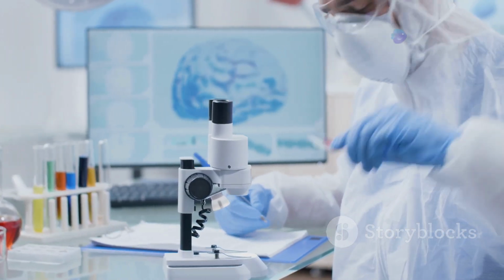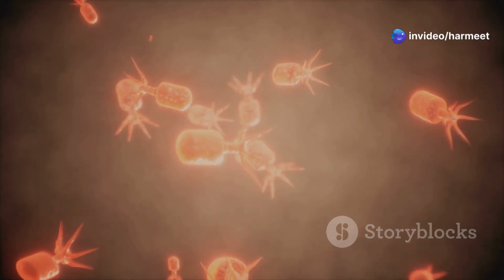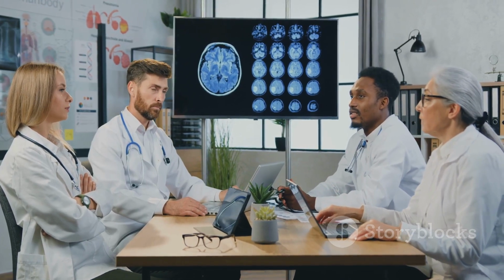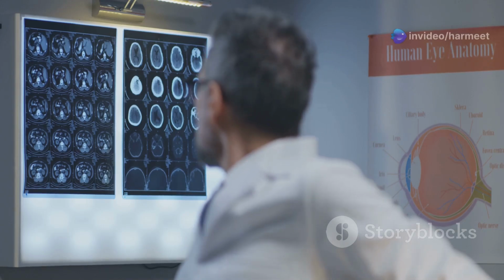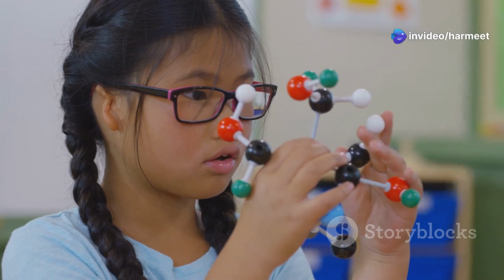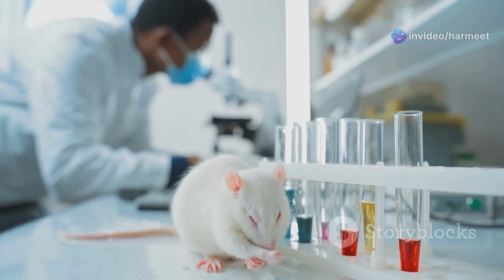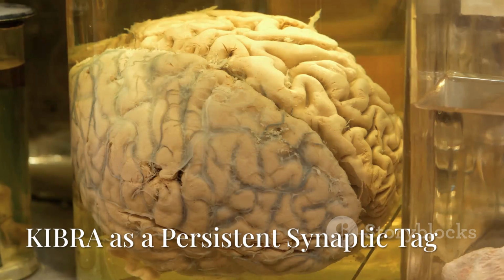KIBRA and PKM-zeta collaborate to maintain long-term memories. While PKM-zeta proteins degrade within days, their partnership with KIBRA forms a stable complex that preserves synaptic strength. This interaction ensures that memory traces remain intact even as individual molecules are replaced. Disrupting the KIBRA-PKM-zeta bond has been shown to erase established memories in animal studies.